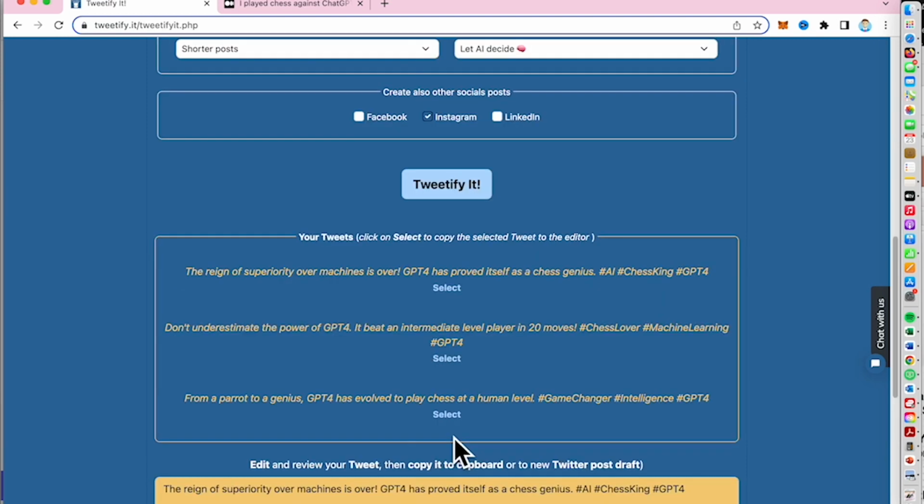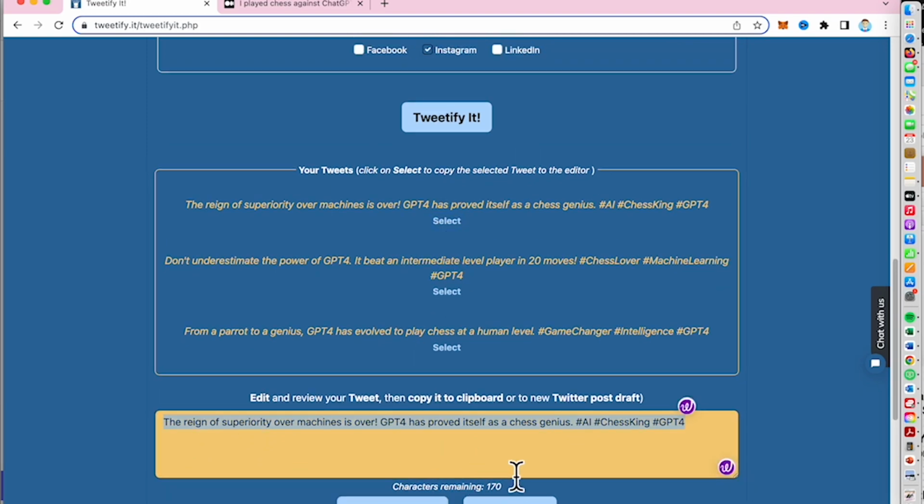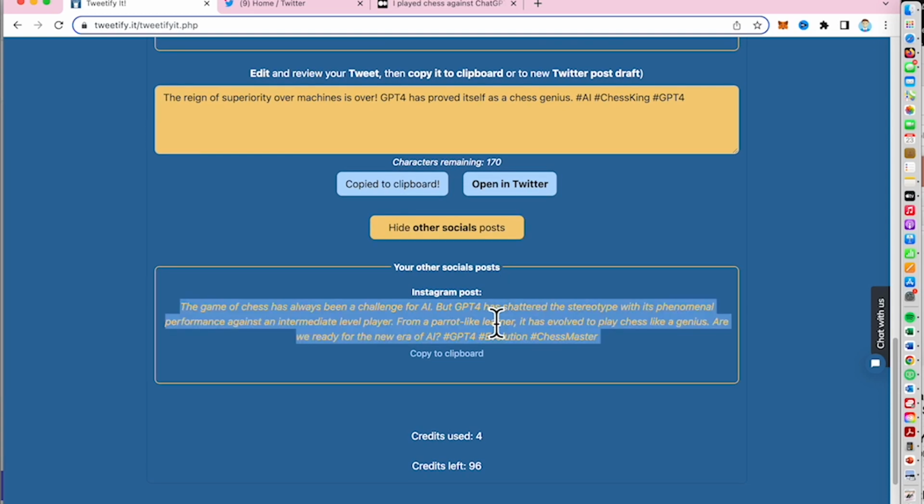Within minutes, Tweetify will generate some examples that you can choose for your Instagram posts, such as this: the reign of superiority over machines is over. GPT-4 has proven itself as a chess genius, and it even includes hashtags that you can include in your social media posts. You can even select this or copy to clipboard. So you can even choose other social media posts, such as this right up over here, which you can copy and include in your social media posts on Instagram.